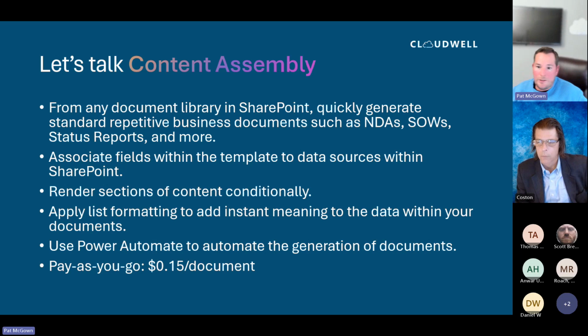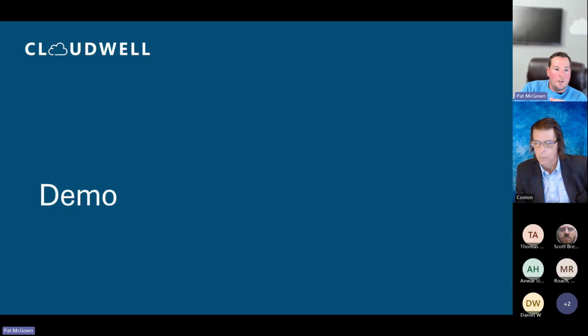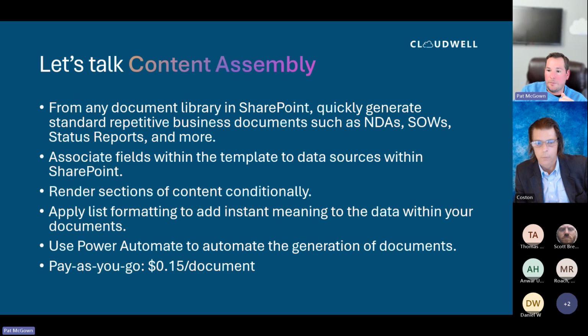So that's content assembly, at a high level. Before we jump into the demo, are there any questions in particular on these items that I've talked about here? No, going once, going twice.